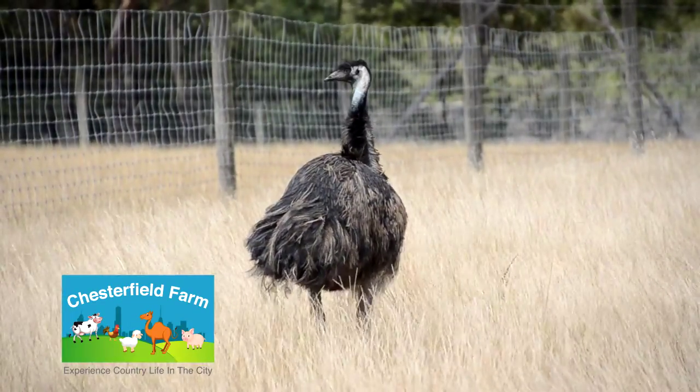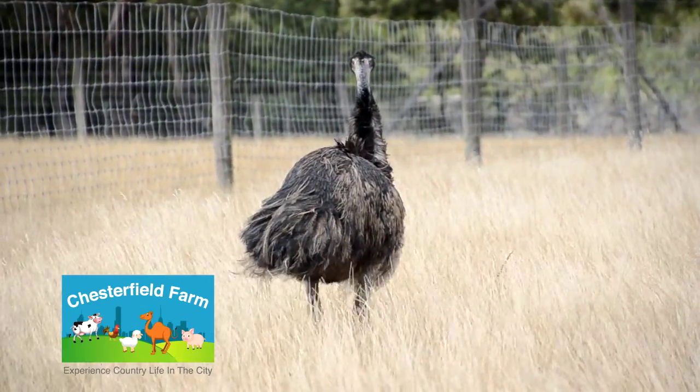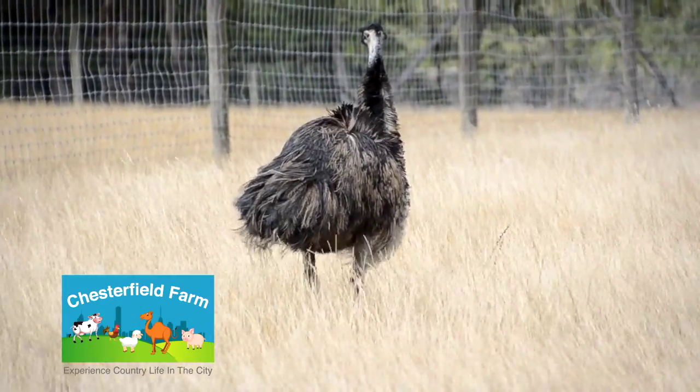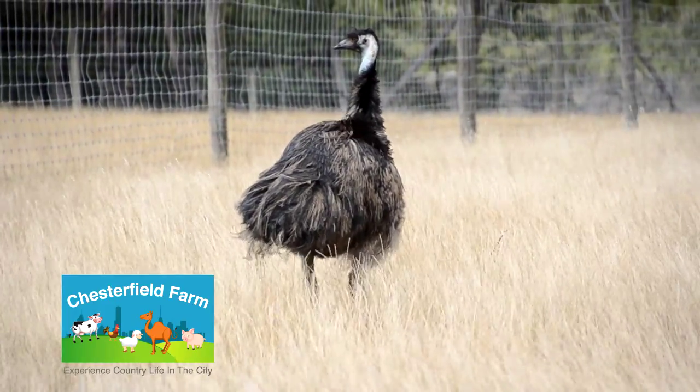Alright, so in the paddock on your left hand side, we've got one of our female emus. She's all the way up on the other end of the paddock at the moment. She's probably having something to eat. We don't keep them all together on the farm. Sometimes they do like to fight, and we don't like that happening. So this one here we popped in a paddock on her own. She's quite happy to roam around here on her own.